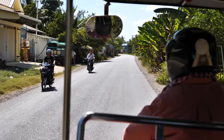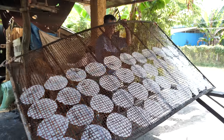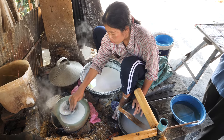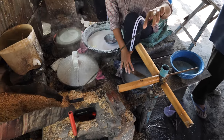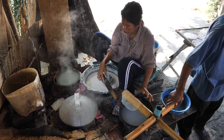We've arrived at this family's business, and they're making rice paper. You can see all the rice paper drying here on the racks, and rice paper is used for wrapping spring rolls. So this is the rice paper drying, but over here you can see her making the rice paper. It's a neat setup. So she's got a big pot of rice batter, I suppose, in front of her, and then she's pouring a bowlful of the batter onto this piece of fabric, which is just steaming away.